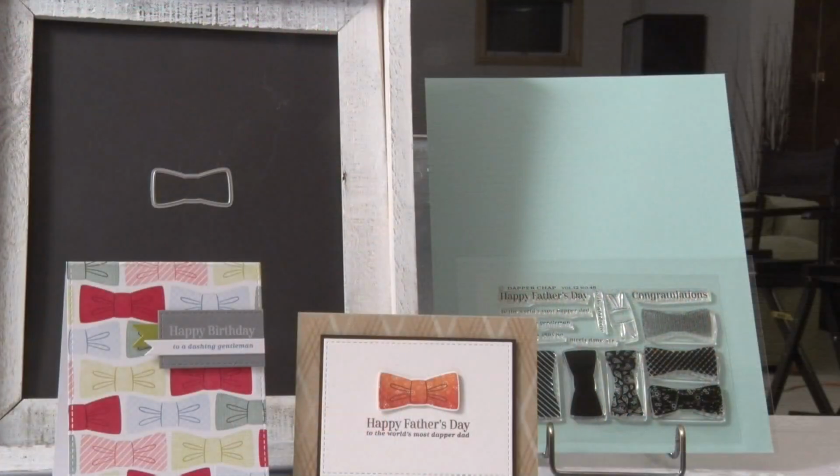Just because we tend to get stuck in masculine colors doesn't mean that there aren't other colors out there if we take a look and look for inspiration. I like how you built a pattern with the bow tie. That was really cute. I love building a pattern. Yes. I do too. So that was a good idea.